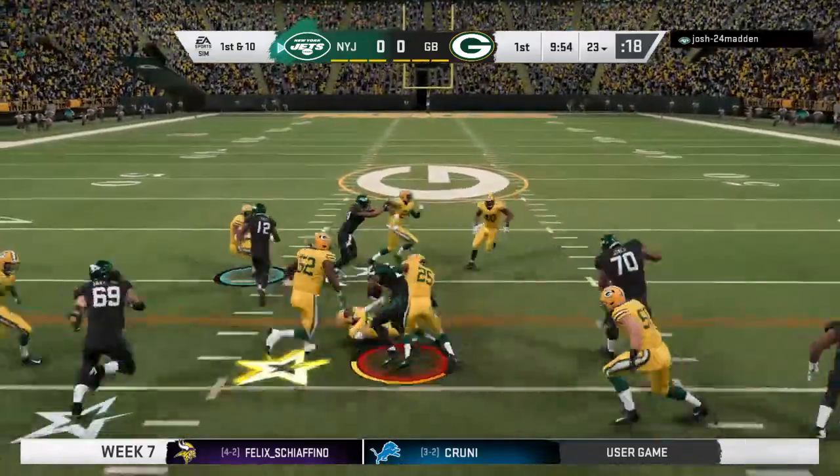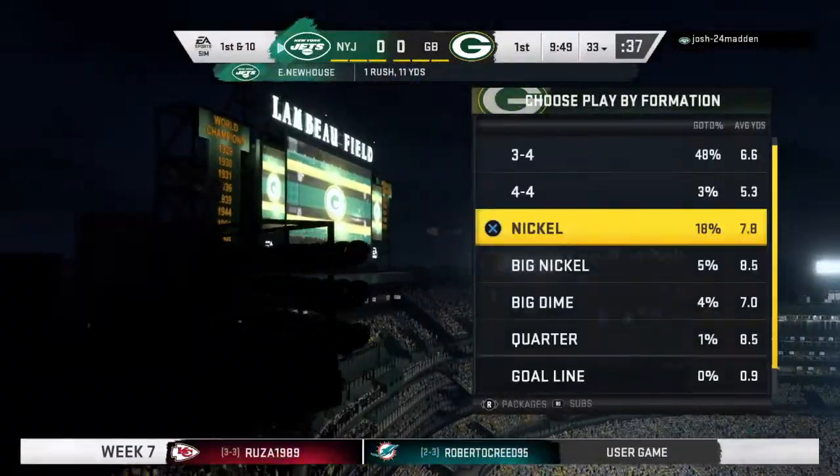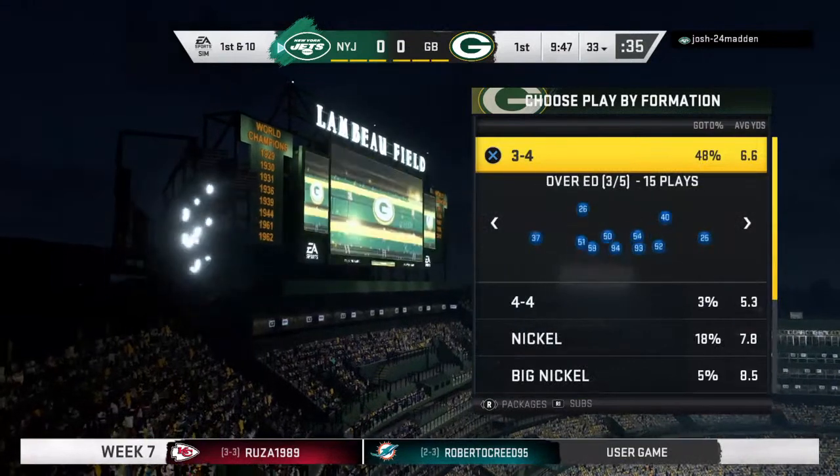And he'll give it here to his running back. And he's going to get this one across the 30-yard line. It'll go as a gain of 11 and a Jets first down.